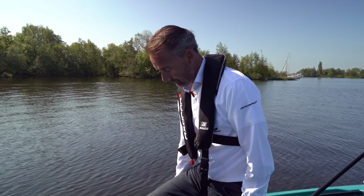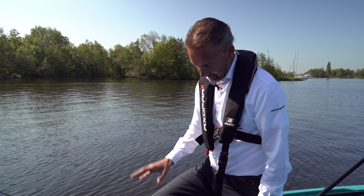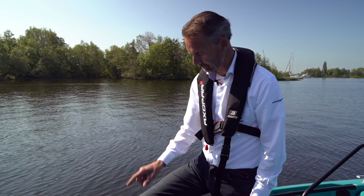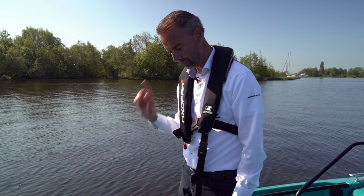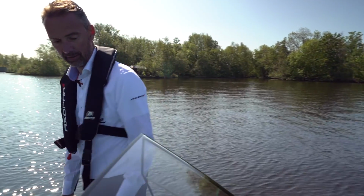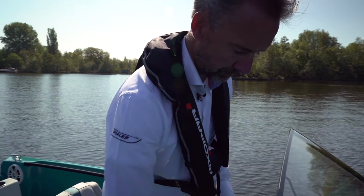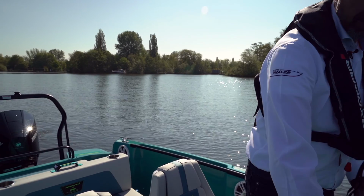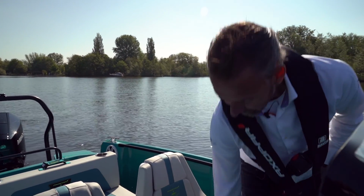There's another step on here. I personally think that you only get this when you install the toilet. I'm not sure about this, but on this particular boat there is one, but I don't think there is one here on every Axopar 22. So let's take her out on the water. By the way, the engine has been running the whole time.